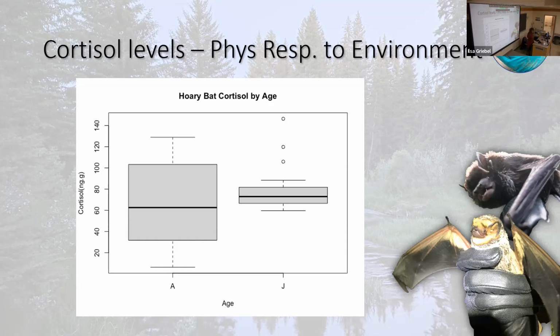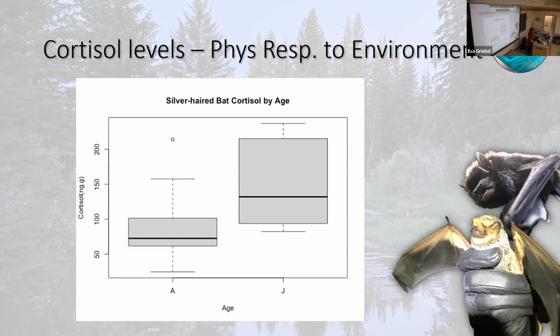And so then, just looking at our silver-haired bats, it makes it even more dramatic to me to be looking at it this way, where our adults are significantly lower than our juveniles. So something that the juvenile silver-haired bat specifically is experiencing in the environment is causing these elevated levels. So we'll see if this holds up between years as well. And if it does, that's just going to open up this very strange box of questions for me.